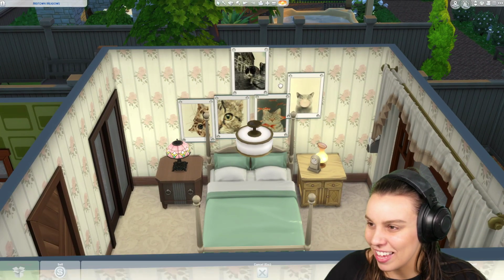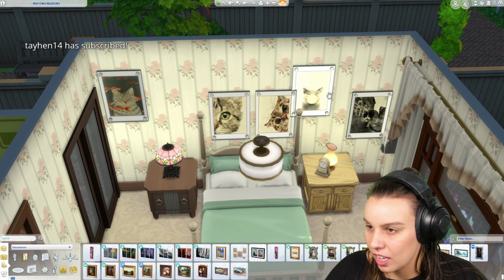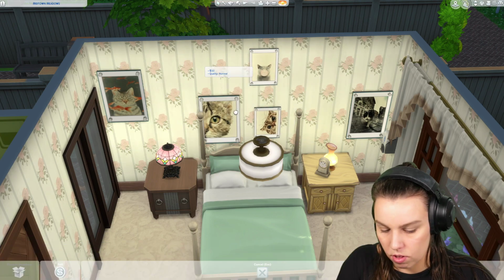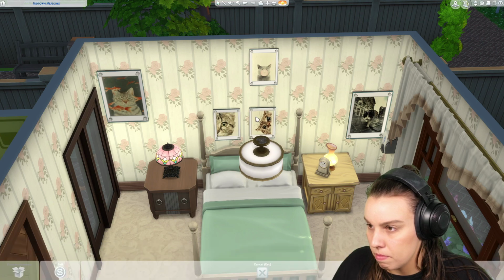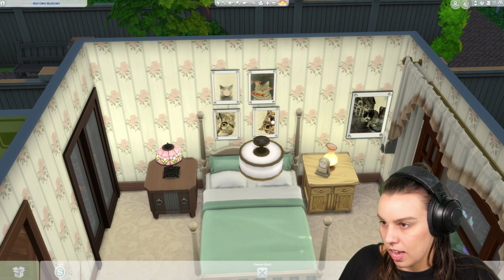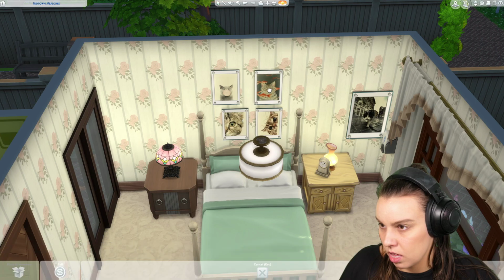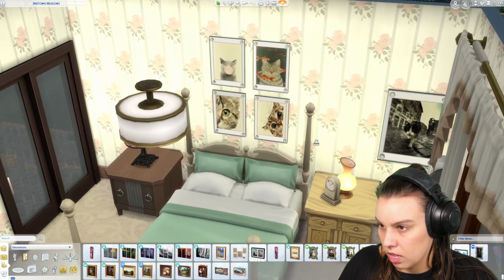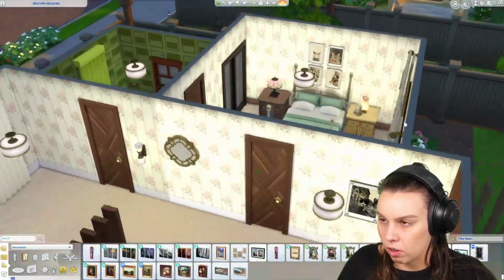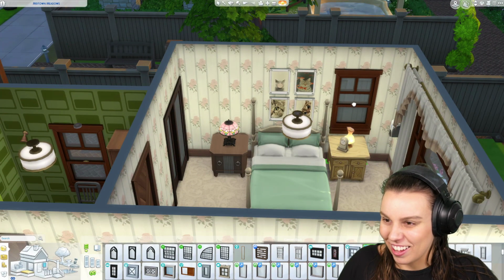Hey Susie Simsy, what's up? Actually, if we size them down, they also look more Max's match, I think. So they've got their cat pictures here. I'm tempted to add a couple of windows in here too. Those cat pictures are iconic. Yay!